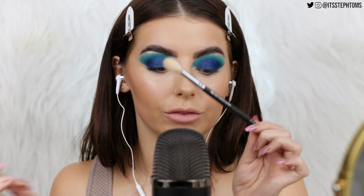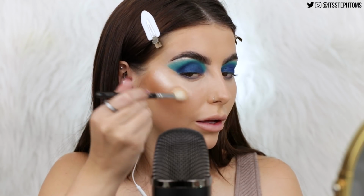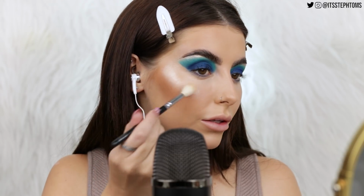So now I'm going to take a little bit of my Iconic London Illuminator. And again, I'm going to tap that in with my finger. Next, I'm going to take my Zoeva Luxe Powder Fusion brush. The best highlighter brush, I'm telling you. And I'm going to go in with Rodeo Drive, which is my second favourite highlighter these days. And I'm going to pop that on top of the Iconic London drops.